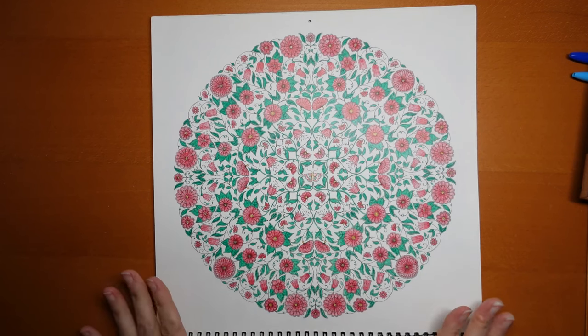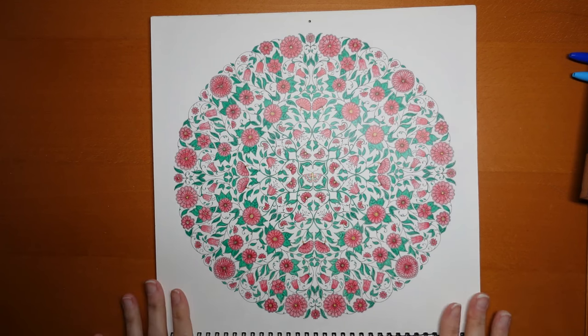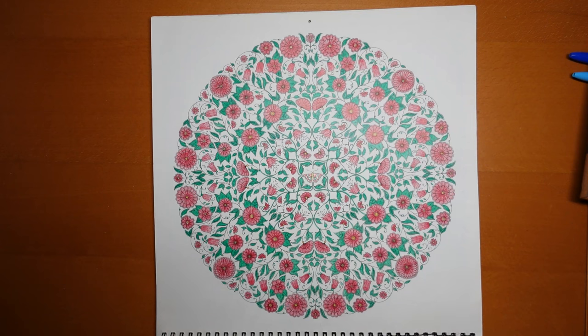This is the December page of my Secret Garden calendar. You may have already seen my completed flip through of the calendar, which I put up much earlier in the month, and so this is just the page that I did this month, December, and now that calendar is all finished. That was one of my goals for this year, to complete this calendar, which I've done.